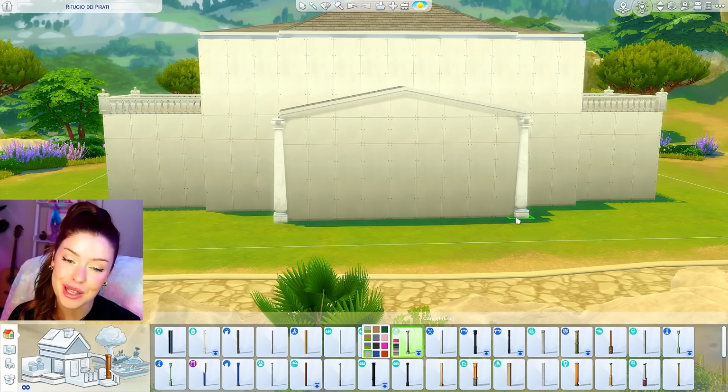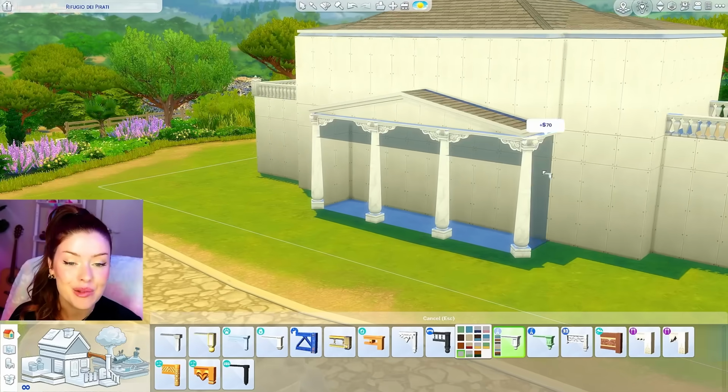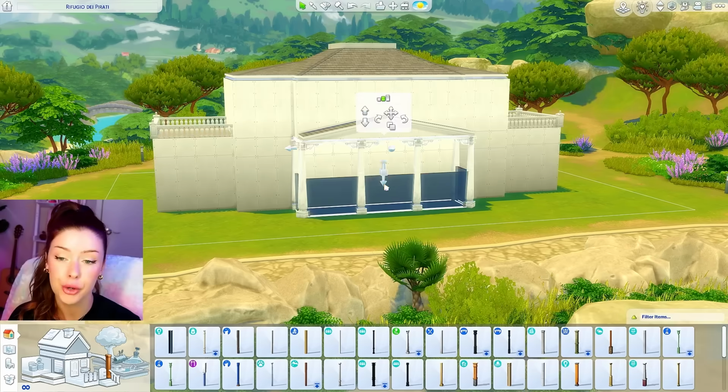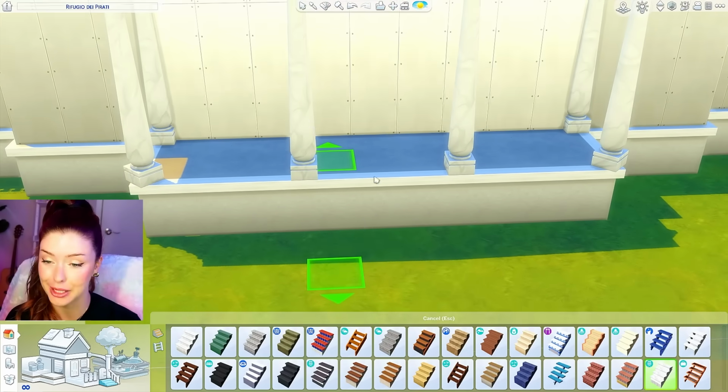I might try these ones here from Romantic Garden Stuff. We are going for a fairy tale ballet world. Maybe I'll add some spandrels going this way. We're gonna raise this up on a foundation, and let's put some grand stairs leading up to the front.